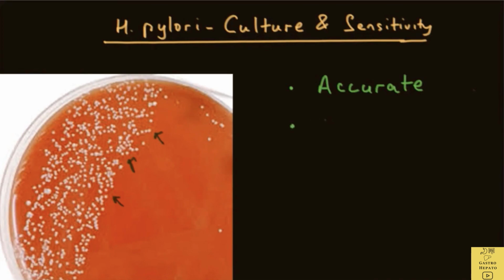However, it is not routinely done and usually done in a select group of patients, particularly in those patients who do not respond to the usual course of antibiotics, as this test will tell the doctor which of the antibiotics the Helicobacter is sensitive to.